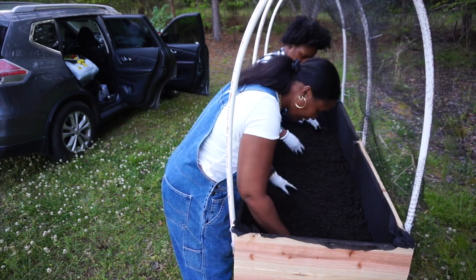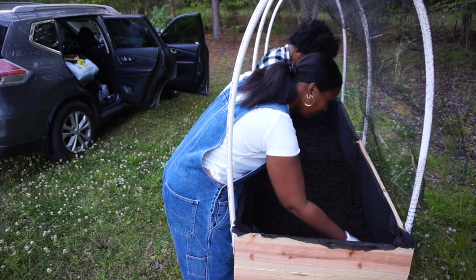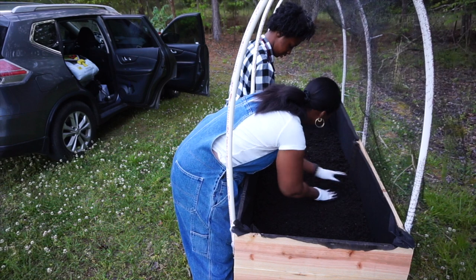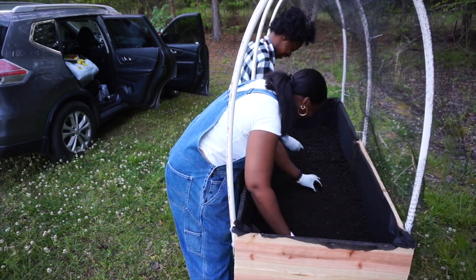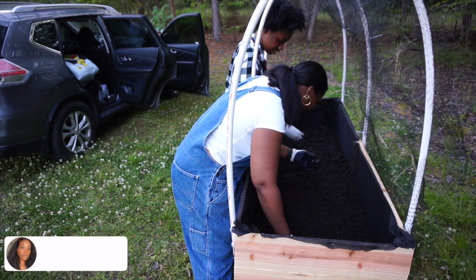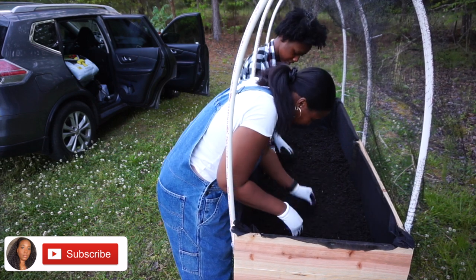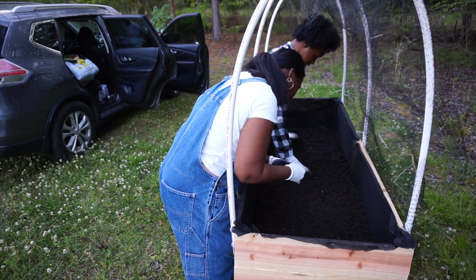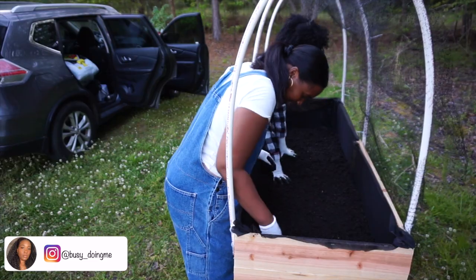It says to till it first, but I don't have anything to till this with, so I'm going to do the best we can. What's that mean? I don't know. You don't know what it means, Lucy. I didn't say that I knew what it meant. Is that like the seashell? No, my science teacher said it's like the stuff that helps it grow. Oh, is that a rock? Anyway.